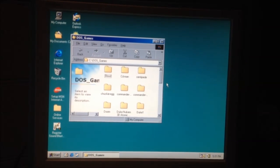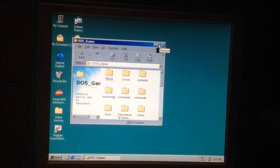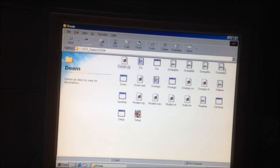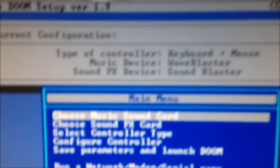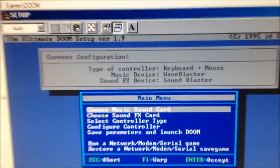So this is sort of my secondary Windows 98 machine. It's like my compact version of it. I could bring this to a retro LAN party, and then it would work pretty well. I'll show you Doom. I'll show you the fact that Doom works. This is what I'm using for the audio: Wave Blaster for music, Sound Blaster for sound effects.